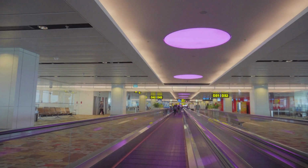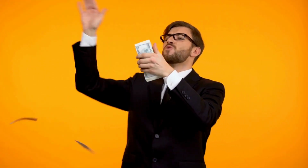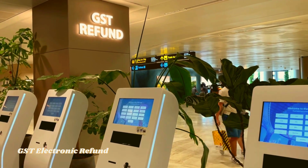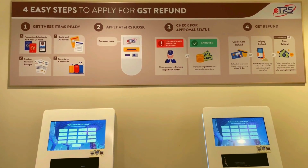Now, here's a money-saving tip. If you've made purchases totaling 100 Singapore dollars or more, you can get a tax refund. Just head to the GST refund electronic kiosks before departure. It's quick, easy, and a great way to get some cash back on your shopping.